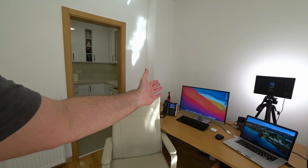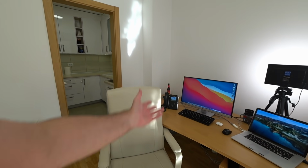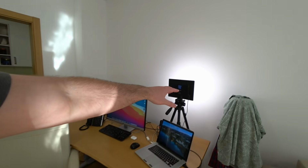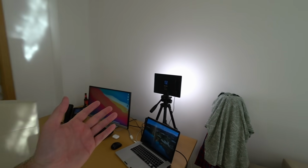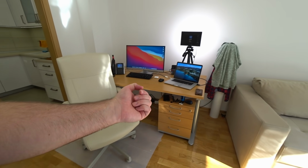But if I'm doing stuff that requires like analysis of a lot of data, I always do it on my 2K monitor. I have a VoIP phone. I have a light that reflects off the wall, and it gives a very nice effect on the Zoom calls that I do with clients.